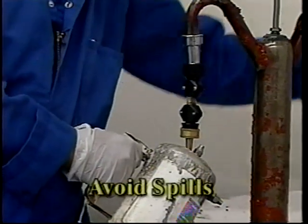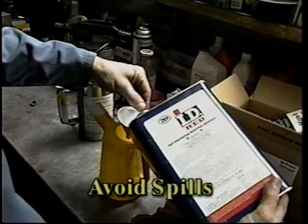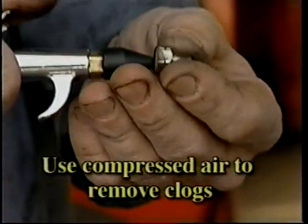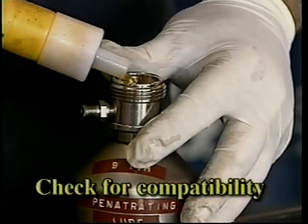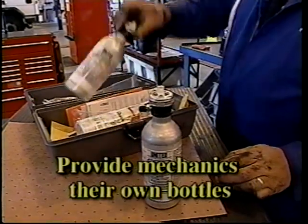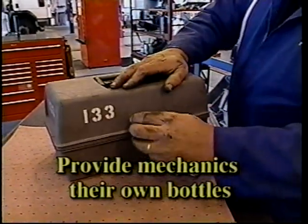When using refillable spray bottles, use pumps, spigots, or funnels to avoid spills. Keep replacement parts on hand. If a clog occurs, it can usually be eliminated by blowing compressed air through the nozzle. Check with the manufacturer to ensure that the bottle is compatible with the product. Provide every mechanic with a refillable spray bottle for each type of frequently used product. Make them as convenient as spray cans.